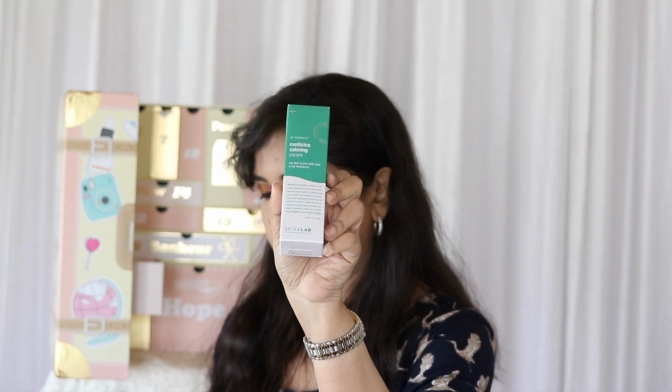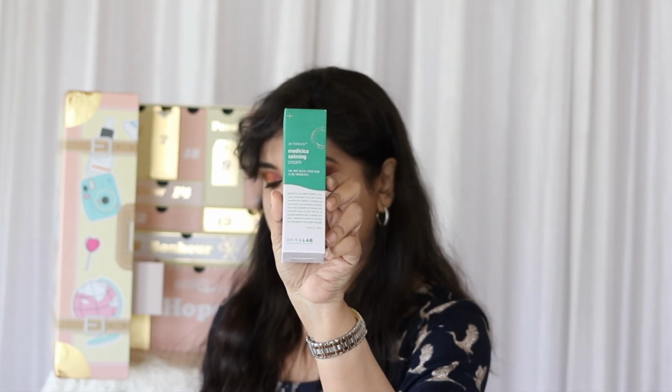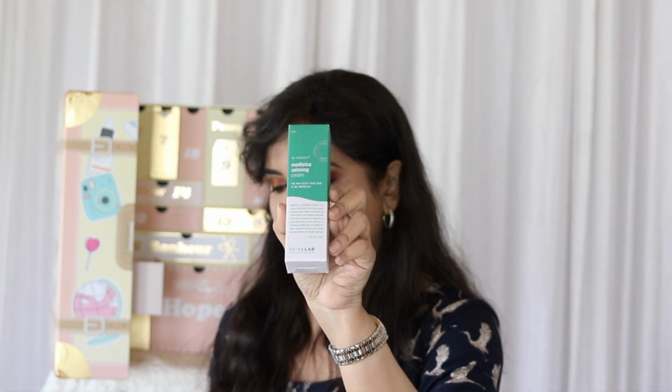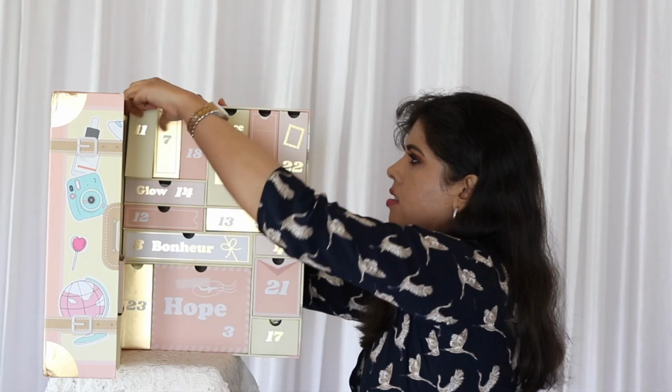$17.90, and this is 50 mils. Cica obviously is Centella Asiatica, and it also has green tea extracts. Unfortunately, it contains isoparaffin and olive oil, which means it is probably going to cause breakouts in me. So I may not use this, particularly not now. Eventually, maybe.